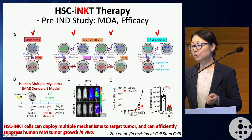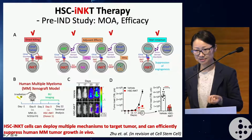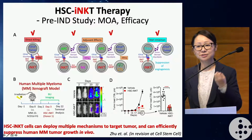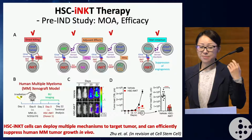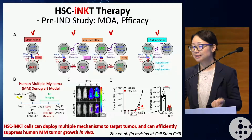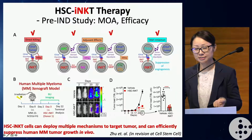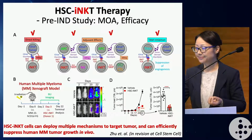Okay, and when we co-culture NKT cells together with dendritic cells, we show that they can effectively mature dendritic cells. They upregulate MHC expression and CD86 expression on dendritic cells, and by doing that, they can help the dendritic cells to stimulate the downstream cytotoxic T cell response.